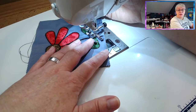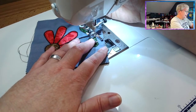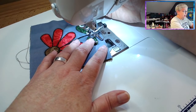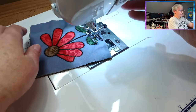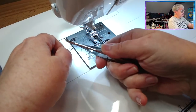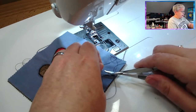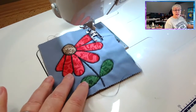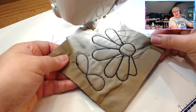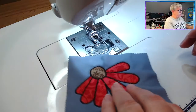See, I just stitched right over top of that hand stitching. That's okay. All right, we're back to where we started, and I'm just going to take a couple more little stitches. And there we go. Now, I'm going to say all of my pieces are stitched down and they're quilted at the same time. I've got a lot of jump stitches to trim off, right? But this block is quilted at this point.